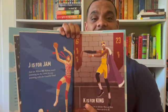And as always, I'm going to give you an excerpt of one of my favorite pages in this book. My favorite page is K is for King. I'll read what it says. Pass, board, score, or defend. They call him the king because LeBron can do it all. And you've probably guessed I love this particular page because LeBron James is my favorite basketball player. Please do not hate me for it, but I love LeBron James both on the court and off the court.